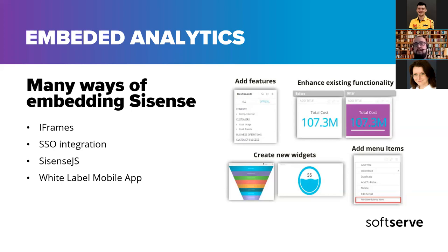And what is good, those integrated functionalities will be fully preserved, even though they are taken out of the original Sisense app. Yes, so if we have some charts and they are filtering each other, or if we have some functionalities of highlighting stuff or anything like that, if we put it into something external, it will still be preserved, and it will maintain almost all of the Sisense original functionalities.